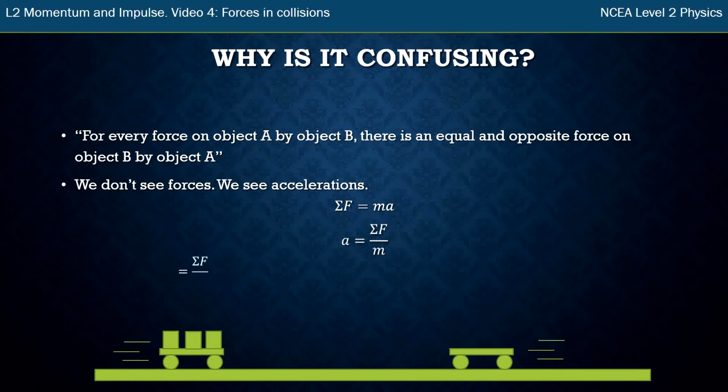Now the heavy one has some force, which we know is the same as the light one, but a very big mass. When you divide by a very big number, you get a very small acceleration. So it doesn't change its velocity very much. The light one has exactly the same force, but we don't see that. What we see is the acceleration, and that's due to it being divided by a very small mass. When you divide by a very small number, you get a very big number. So what we're actually seeing here is the accelerations, and we saw the light one fly away much faster. They definitely, though, have the same force due to Newton's third law.